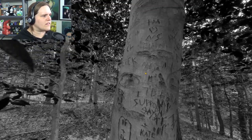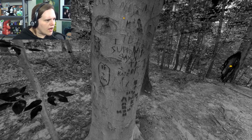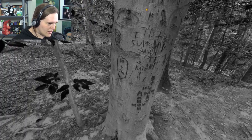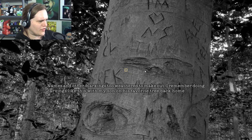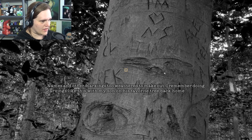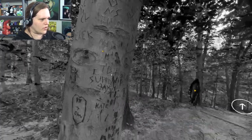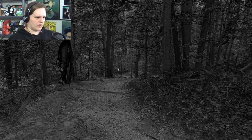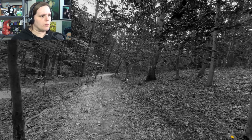Oh, hello. What's this? Is this significant in any way? Is this a real tree? Wow. Names and other markings too weathered to make out. I remember doing carvings like this with my son on his favorite tree back home. Ooh, okay, so I am a parent of some sort, but I don't know if I am a mom or a dad or what have you.